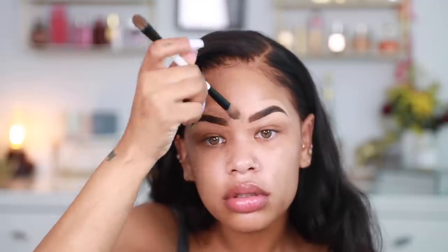So to prime my skin before I work on my eyes, I use this Tatcha, was it the Silk Canvas Primer? I'm new to using this primer, but I like it. Honestly, I'm really not that picky when it comes to liking products, if you guys haven't peeped. As long as it doesn't break me out, if it's smooth and easy to blend out, I will probably like it, because I'm just not that picky.